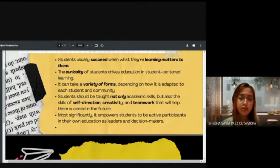And the curiosity of students drives education in student-centered learning. Students are always curious, and this curiosity always navigates the students' minds in every different way.